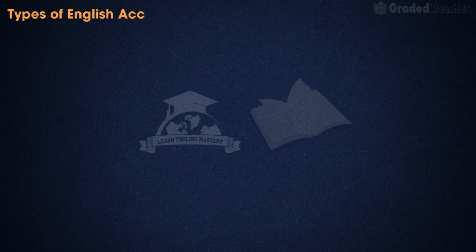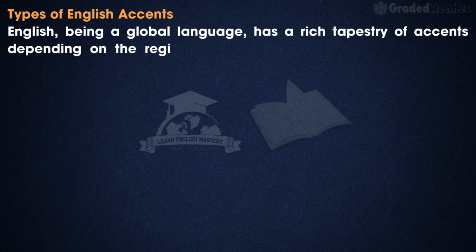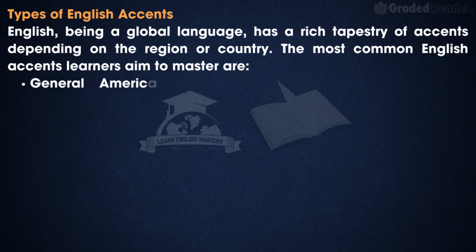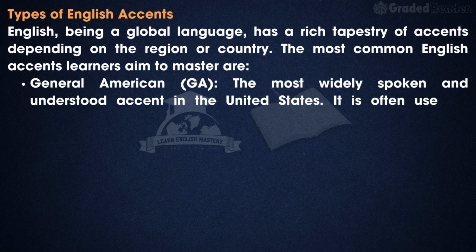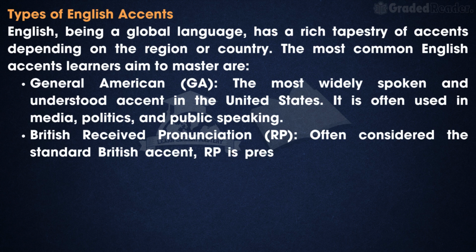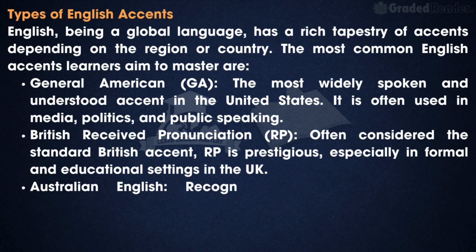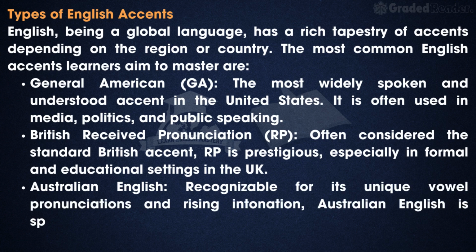Types of English accents. English, being a global language, has a rich tapestry of accents depending on the region or country. The most common English accents learners aim to master are General American, GA, the most widely spoken and understood accent in the United States. It is often used in media, politics, and public speaking.